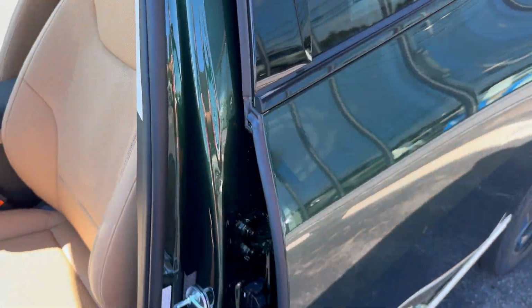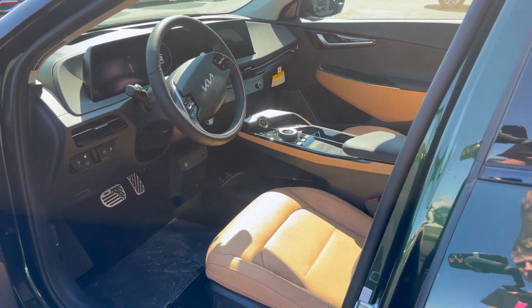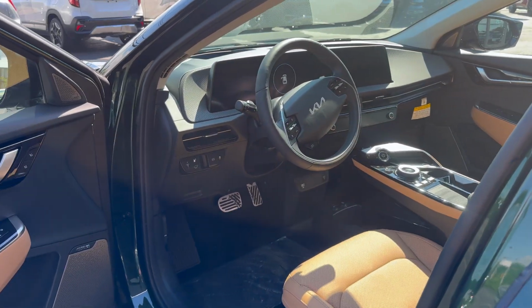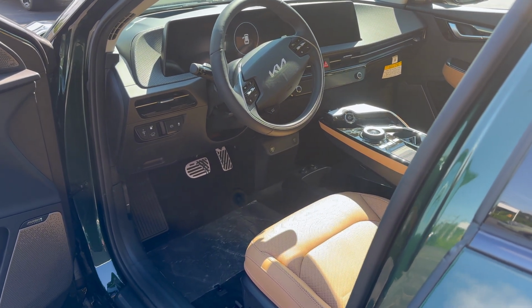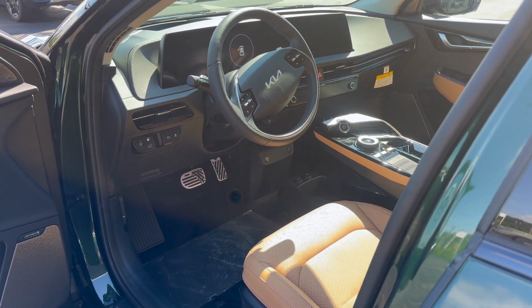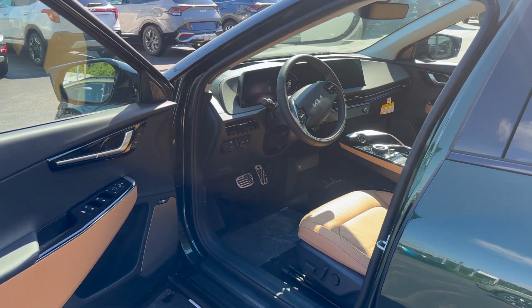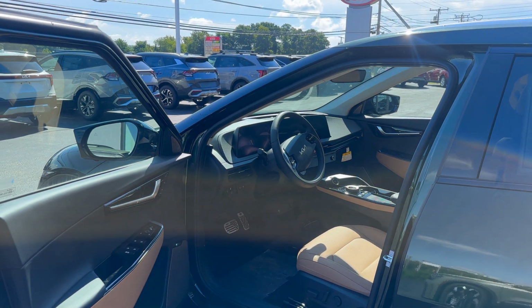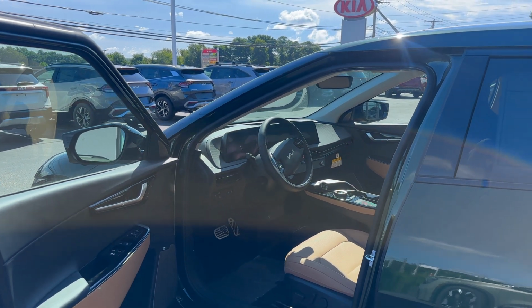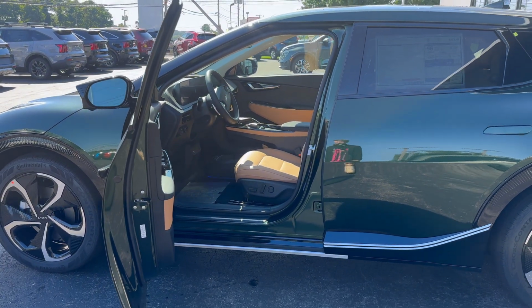So I haven't opened the sunroof yet, but yeah, it's very much a driver-focused car. That's what the EV6 has always been. That's what its goal is. And in this video, you're gonna see me take a look at it, do a little walk around, a little interior review. I don't get to drive the car, which is fine. I'll work on that with these guys, but they're awesome. And if you guys do end up deciding to purchase a Kia from them, make sure you guys ask for Heidi.